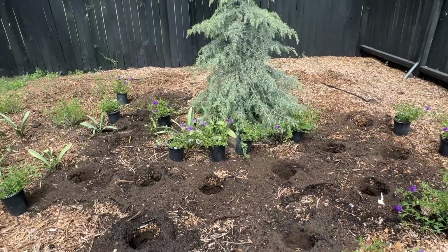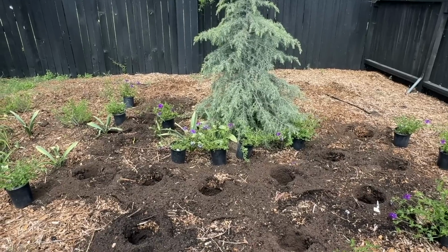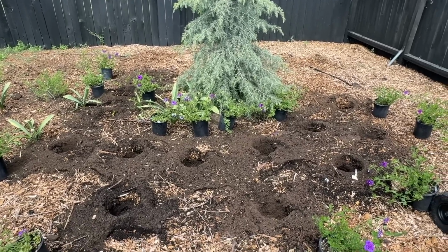I had planned for my soil, it was so bad when we first moved in. I had planned for it to be years until it got better. It's been 6 months, you guys. I can't say it enough. I love this no-till method. It is so, so, so incredible.